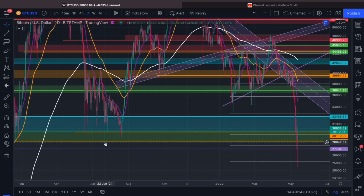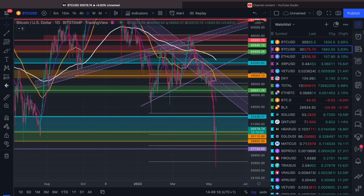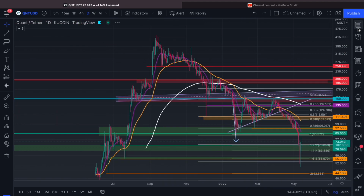Can you see that on the 22nd? So I literally bought at the bottom because of course I had to spend on the birthday. But yeah, going back to Quant.